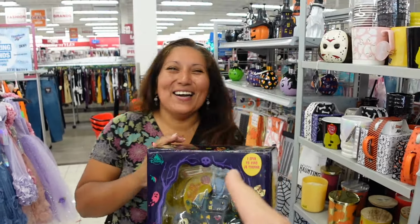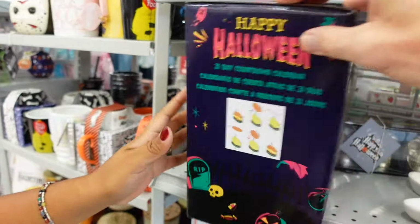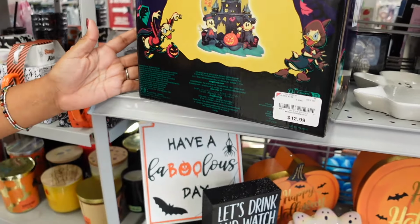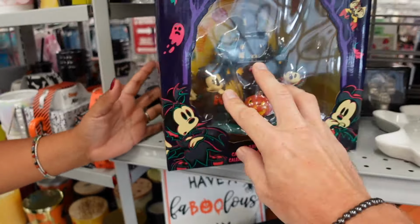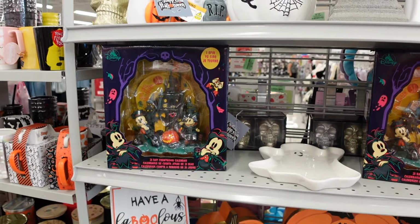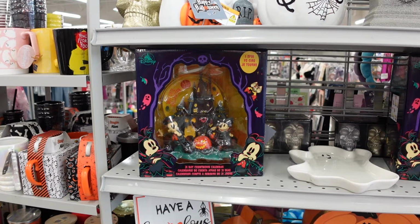I feel like I need a shopping cart. This is a bad idea, and this was her idea, and I went along with it. But what was the original price on this? I feel like 50 or 60 bucks, something like that. Usually it'll tell you, but that is one heck of a bargain. Holy cow, $12.99! We're already finding the first item. It's ready to go.